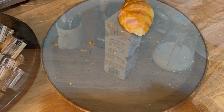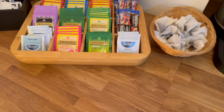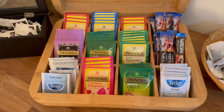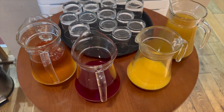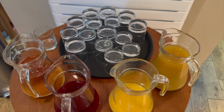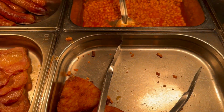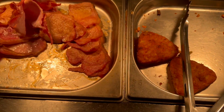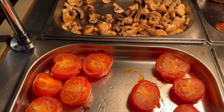Well, someone's been at that plate. Coffee machine, and you've got your teas and everything here, various teas. Wonderful. Fried eggs, baked beans, bacon, sausages, mushrooms and tomato.